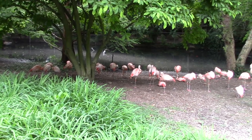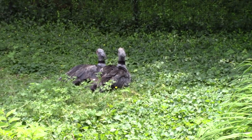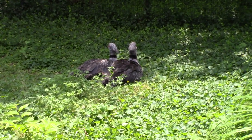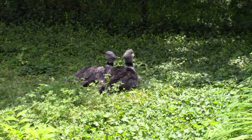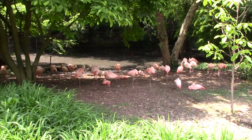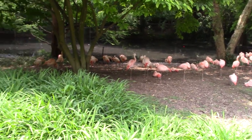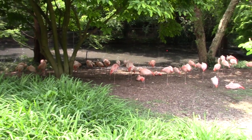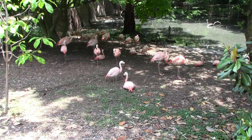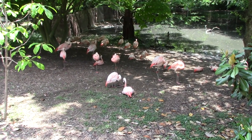Man, that wouldn't get annoying fast, would it? And these two right here are called crested screamers. I wonder how they got that name. I don't want to find out. All right, the flamingos walked away, so I'm going to show you them more. Flamingo! Flamingo! All right, I'm just kidding. Could you imagine?